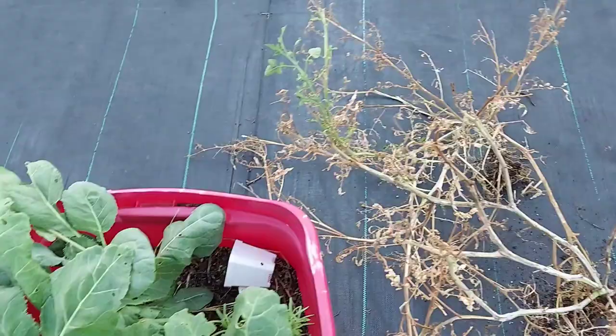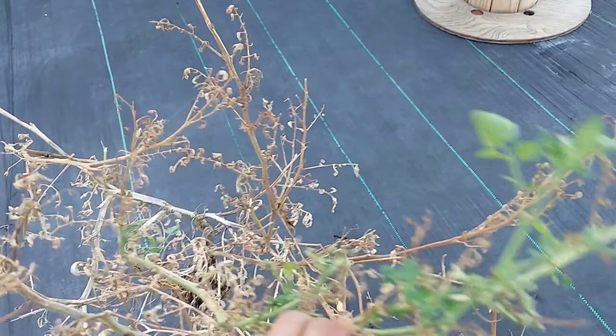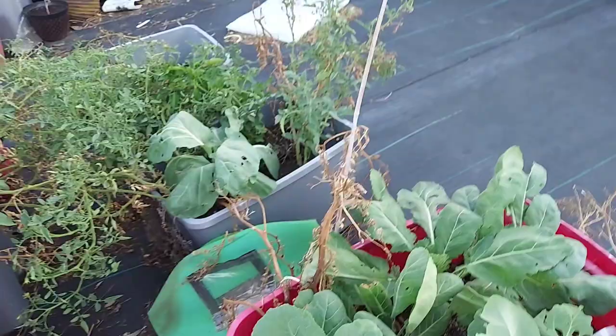So I do see a little bit of green right here on this one, and this was the Goddess of the Moon. So if I had left it, it probably would come out. I maybe can try to snip this and root it and bring it in the house and try to save it until the next season.